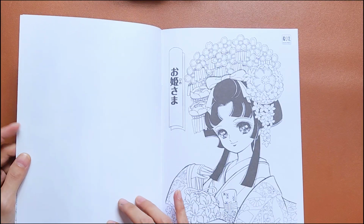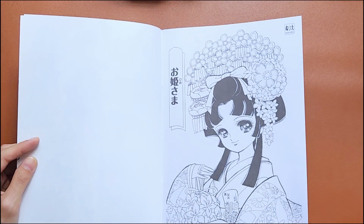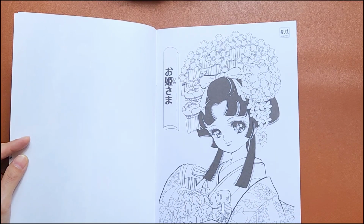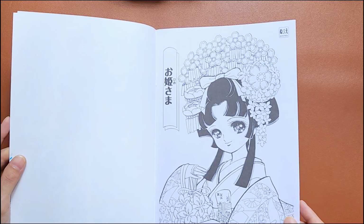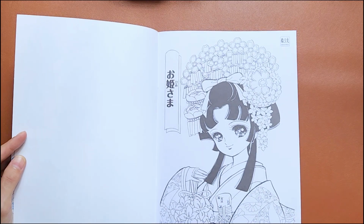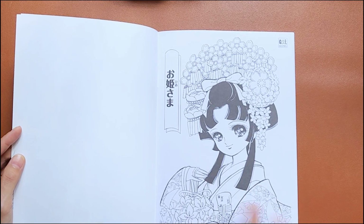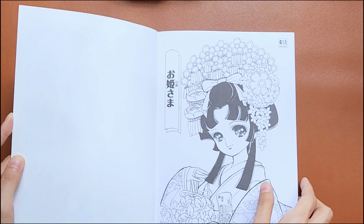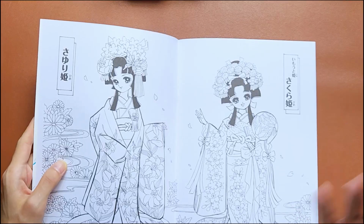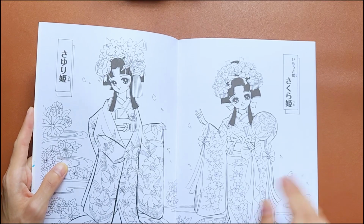It says it's a paper doll book, but you can color it. So I'll do a full flip through in another video for those who are interested in this book. But I got this because I remember seeing this style of drawing in mangas in our library when I was a little girl. It just brought back so many memories for me that I just had to have it.